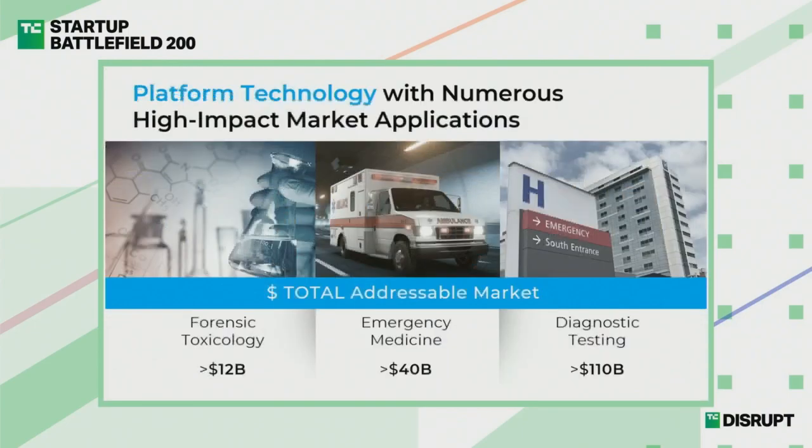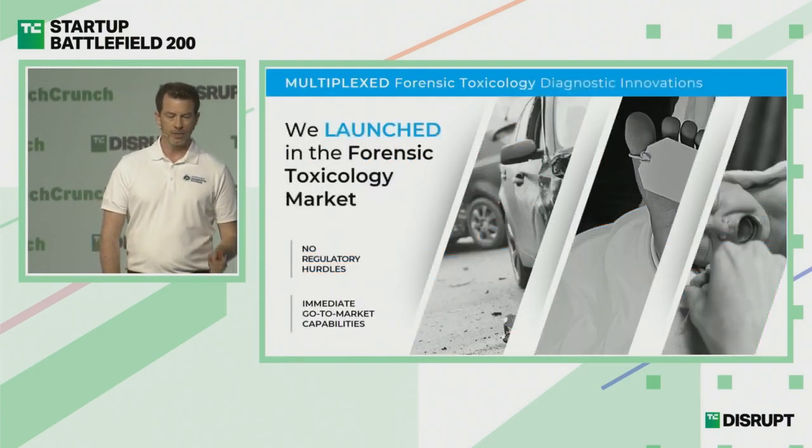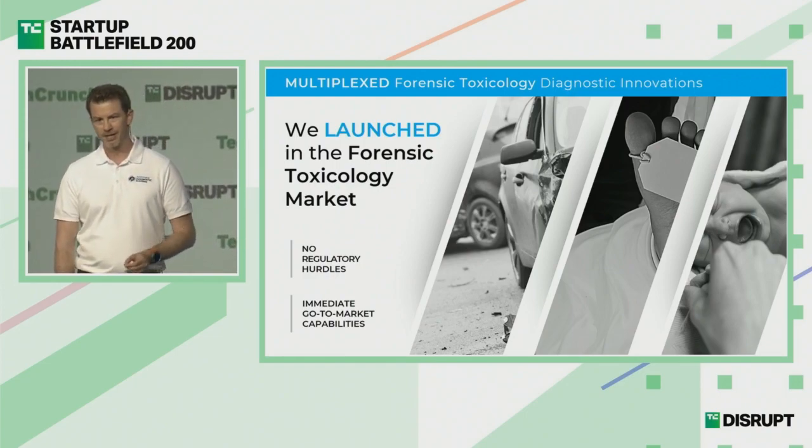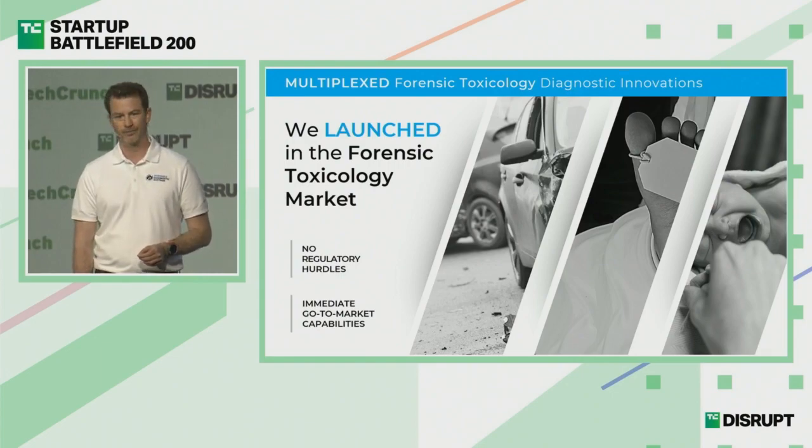This platform technology has numerous market potential in the diagnostic testing market, which is valued at over $110 billion globally. Except the pathway to get a regulated diagnostic test to market is very long. It can take more than 10 years, and it can cost more than $20 million. So we first launched in the forensic toxicology market, which has immediate need, high growth potential, and has minimal regulatory burden. The FDA has regulatory discretion and currently chooses not to regulate drug tests labeled for forensic use only. This allows us to get a product to market quickly while expanding to those regulated diagnostic testing markets over time.